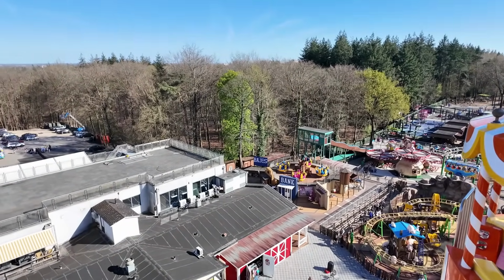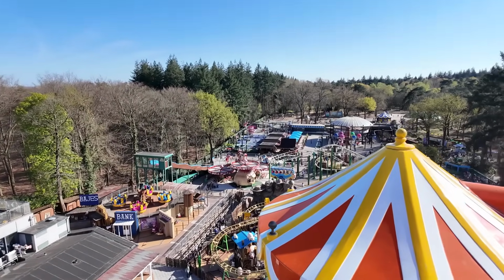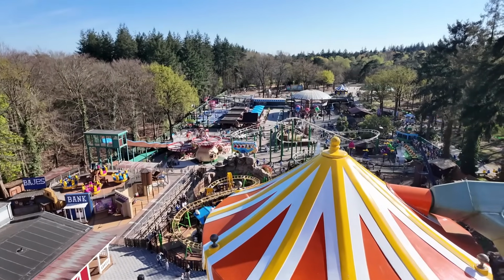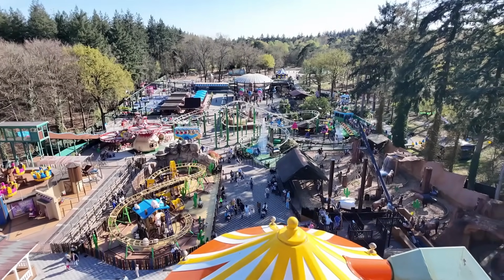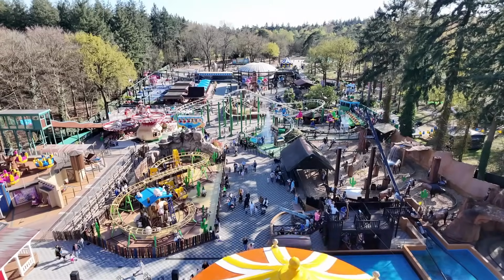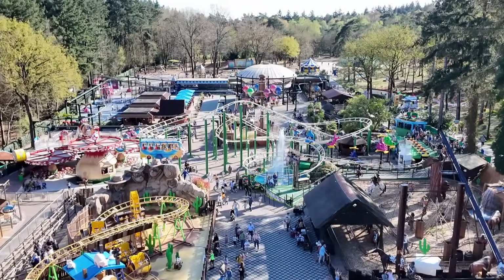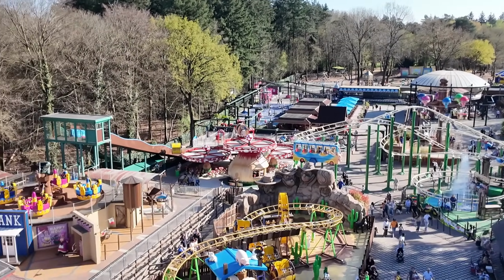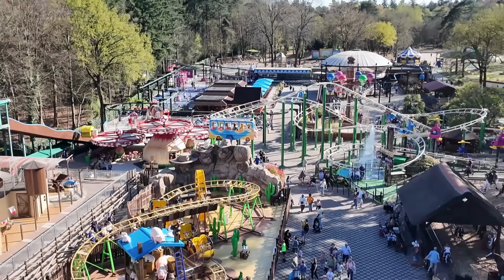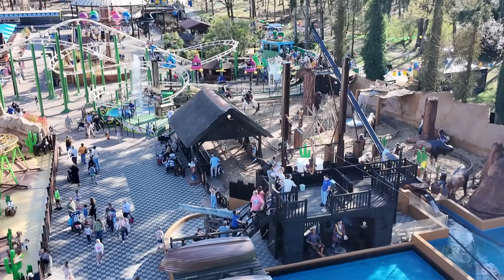What a great view. Lovely location. Some of the queues are still pretty big though, considering it's right at the end of the day. Here you got a few different self-operated rides. They've got one of them flying chairs there. Look at the queue for that. That'd take ages, look. It's massive.